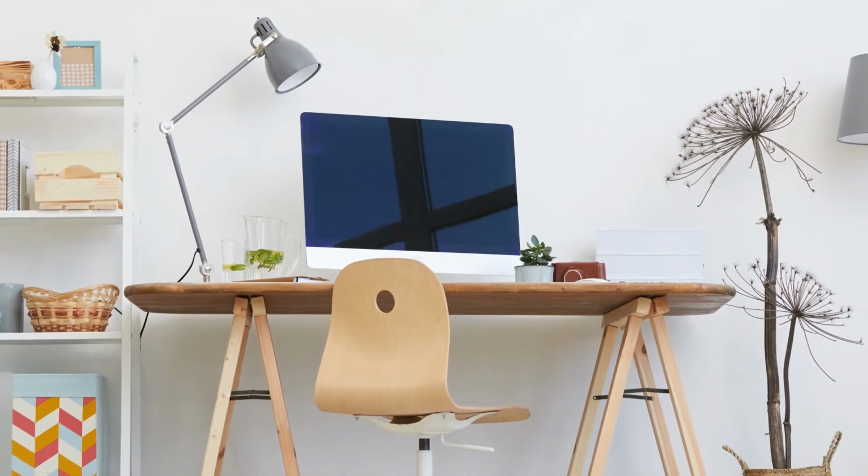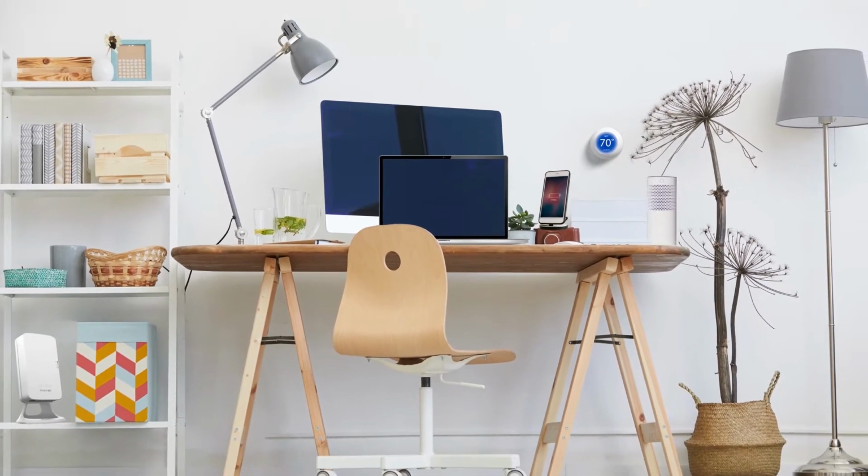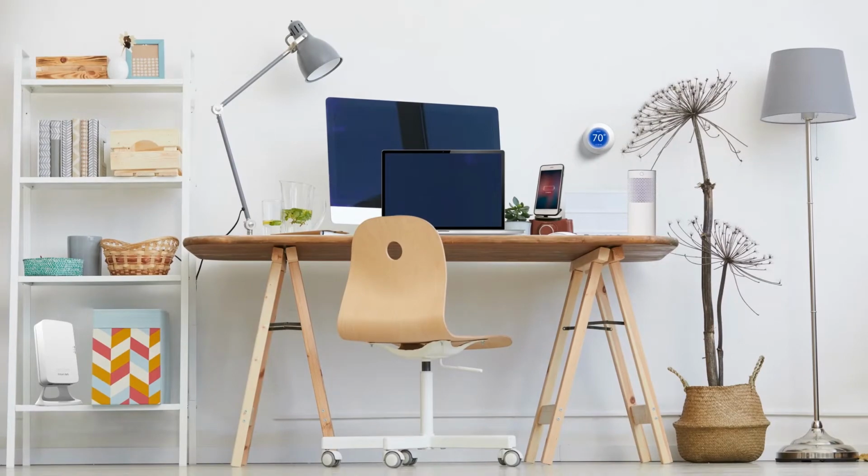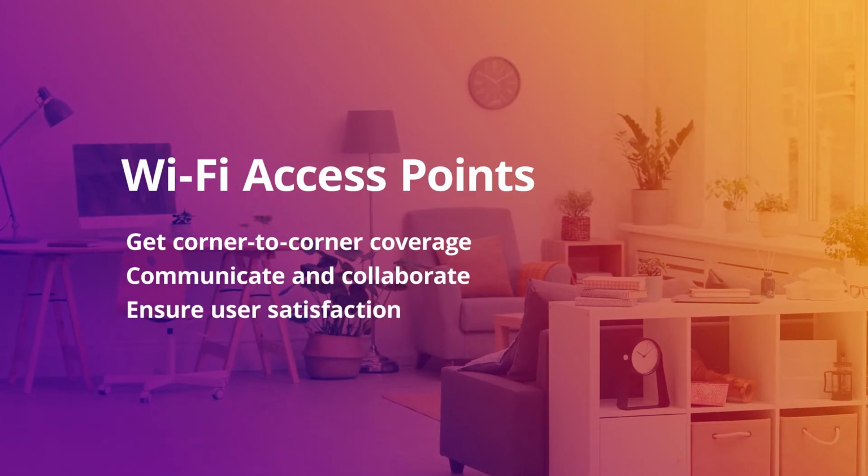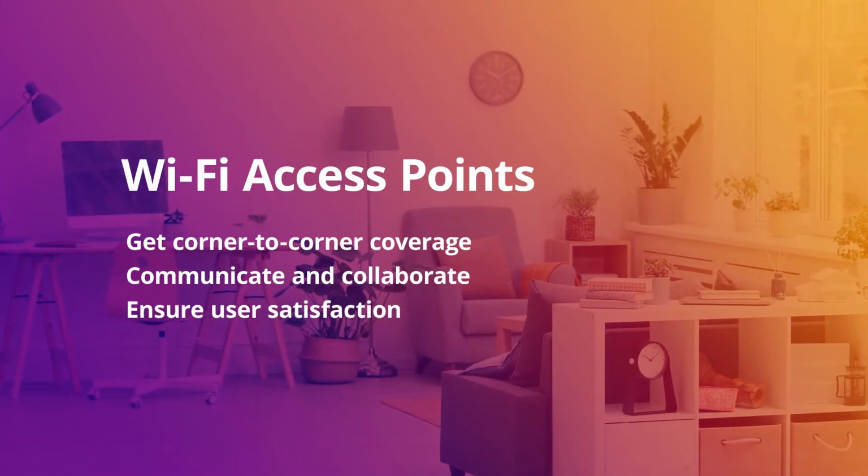Okay, say you have a simple home office. My blazing fast Wi-Fi and smart mesh technology might be all you need to run things. One of my access points, and zing, you're off and running. I'm great for connecting with smartphones and devices, laptops, working and collaborating over the internet, that kind of thing.